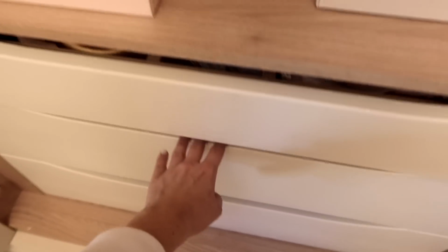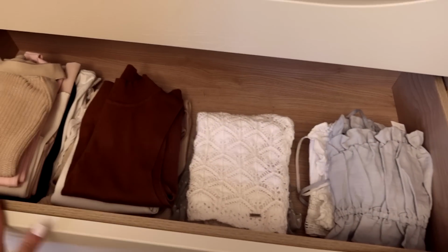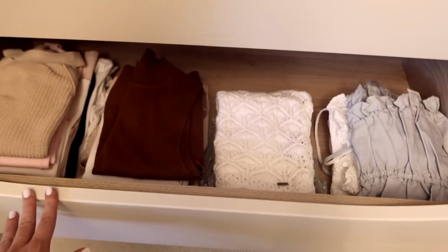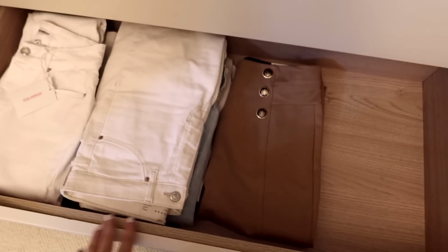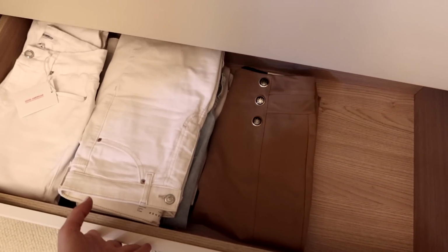And then in the drawer underneath I have my kind of summery tops. So I'm going to switch this out today with the drawer that I showed you before that had my turtlenecks and more knitted long sleeve wintry tops in. And then in the bottom drawer I have my trousers, which is quite empty. I've just got a few pairs of jeans, leggings and stuff. And this is all autumn winter, so this is good, this can stay.